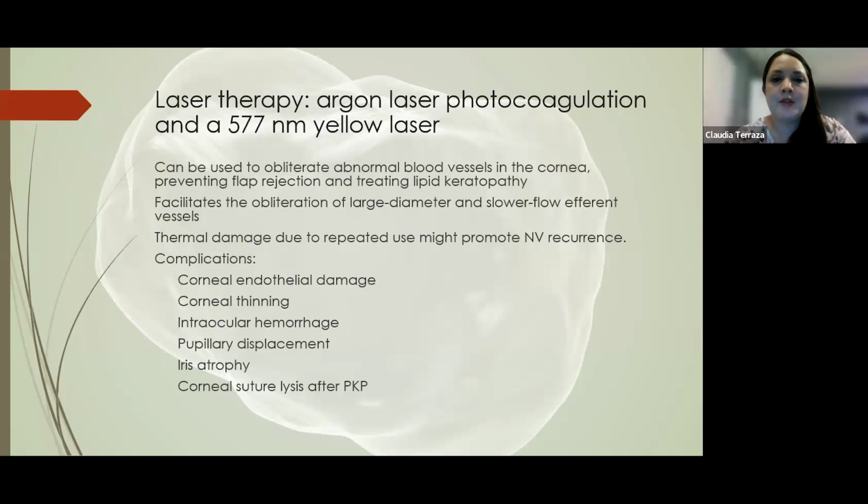But the thermal damage due to repeated use might also promote neovascularization recurrence, and some complications of the argon laser are corneal endothelial damage, corneal thinning, intraocular hemorrhages, pupillary displacement because of the iris atrophy that might be caused because the laser goes a little bit farther than the vessel, or a corneal suturolysis after PKP.